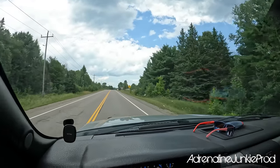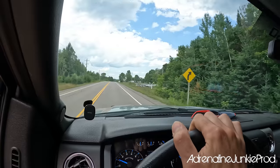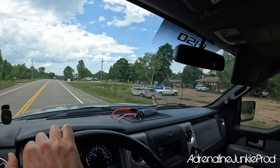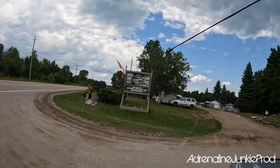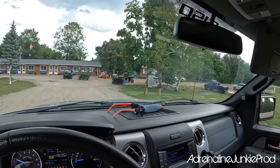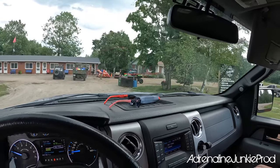Alrighty, we are here. Oh, they have a new sign. Now it's Minden Off-Road Park officially. Can you see that? Oh, yeah. Corny's there. Oh yeah, there's Corny. Look, a military truck. I wonder if they're going off-roading. I want to see that thing.